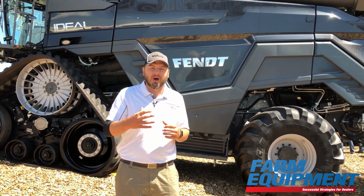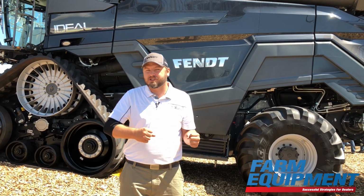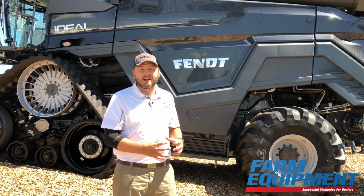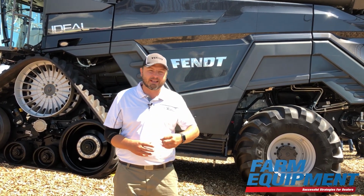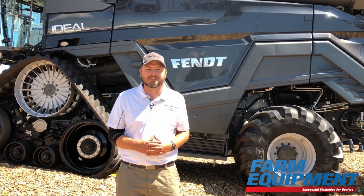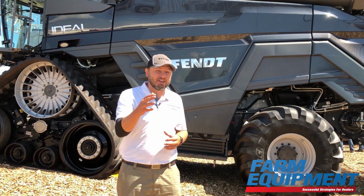So now we get to go out, we get to do demonstrations. So that journey from 7 years ago to today is what we see behind us, and it's the Fendt Ideal Combine leading into that productivity, leading into that high end of technology, making sure that we have the combine that our customers want and what they've asked us for.